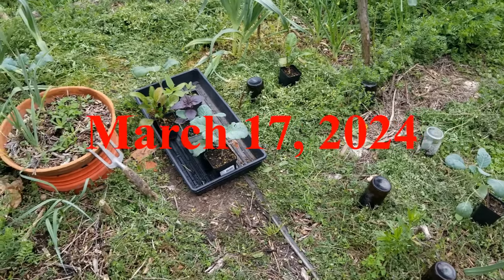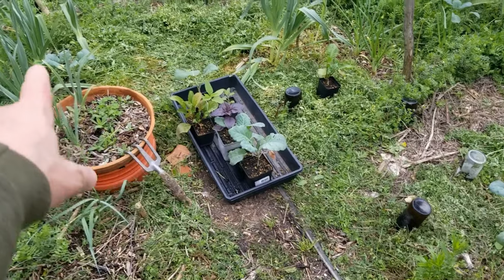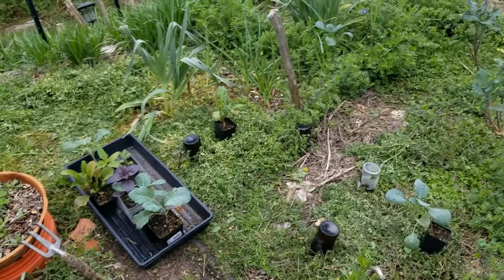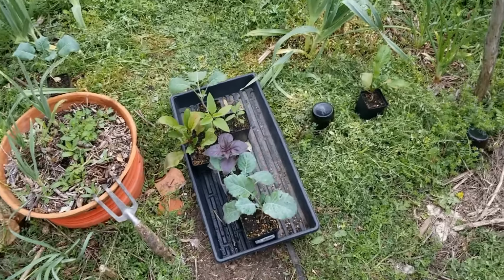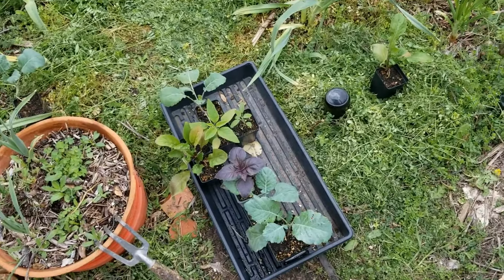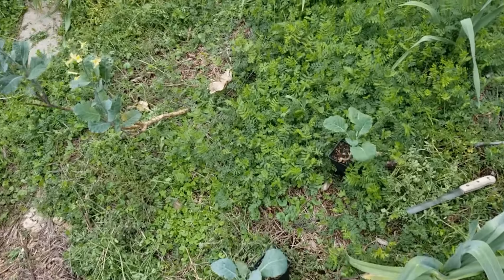Well, it's early spring and I have some crops that I planted from seed right here and got them spread out. I'm trying to place them in the garden. Got them hardened off and ready to put in the ground. And while I was out here, I noticed something that I don't think I've mentioned before, but I do this every year.